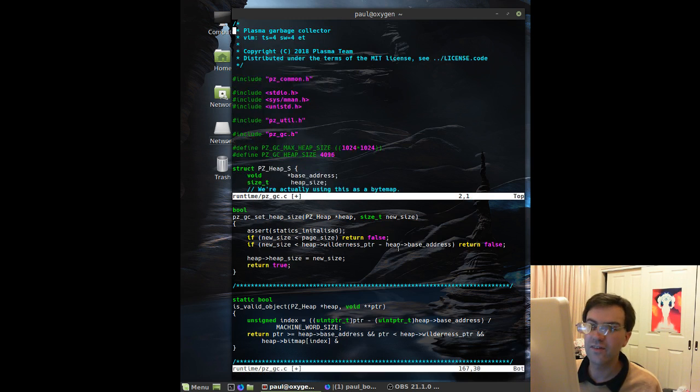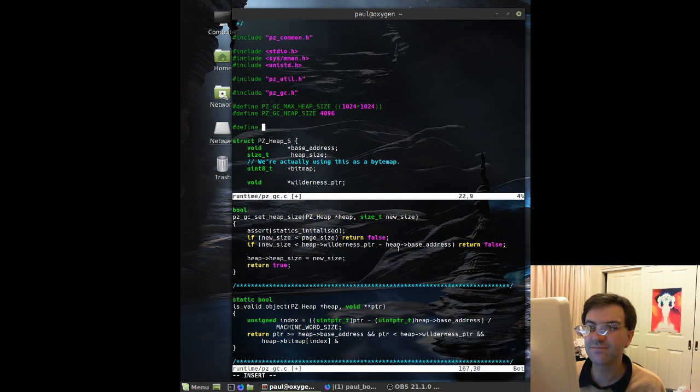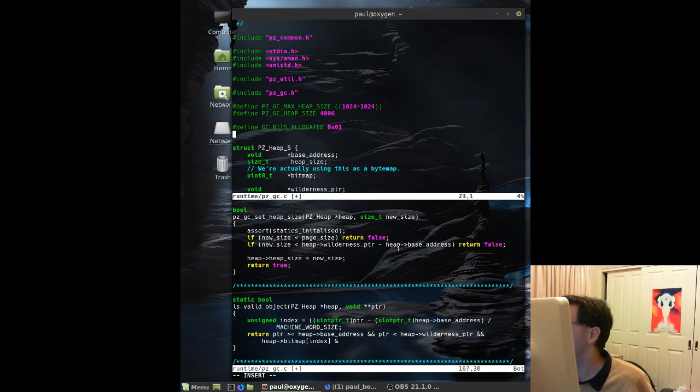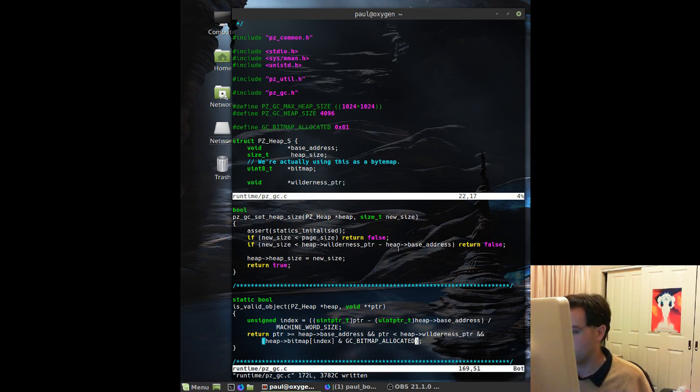Right, we need some defined values for our bytes in this bitmap. So if it is allocated, then that bit will be set. And you see bitmap allocated. And because I forget the order of expressions in C, I often use parens even if I don't need them.